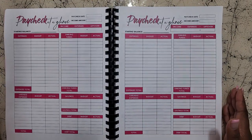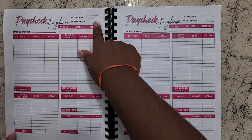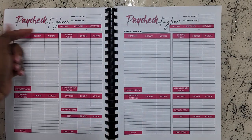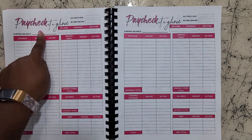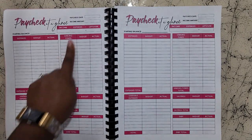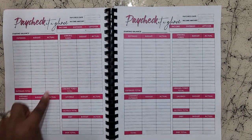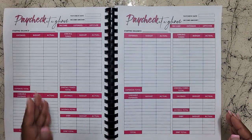Okay, then we get into the paycheck at a glance. There are 4 of these in here. You're going to write in your paycheck date, your income amount, your starting balance, and then your income minus your expenses equal what's left over. So this is your income that you've calculated from your income amount that you got from your paycheck plus your starting balance, and then your income here. These are all your expenses. Total them up, put that here, and whatever's left over can begin to go to your variable expenses, to your sinking funds, to your savings, to your debt. Okay, and that's 4 of those in the month.